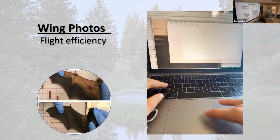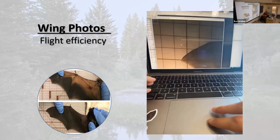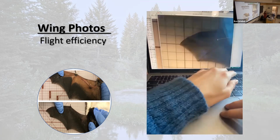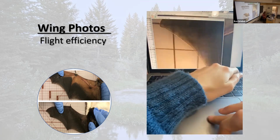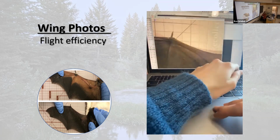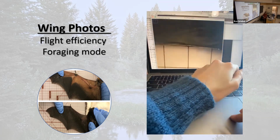So first, I have extracted a lot of data from wing photos using a program called ImageJ, which you can see me using here. I just outlined hundreds and hundreds and hundreds of wings, collecting all sorts of different wing morphometric measurements to help me get an idea of not only migratory flight efficiency, but what I was more interested in, switching gears, was foraging mode.